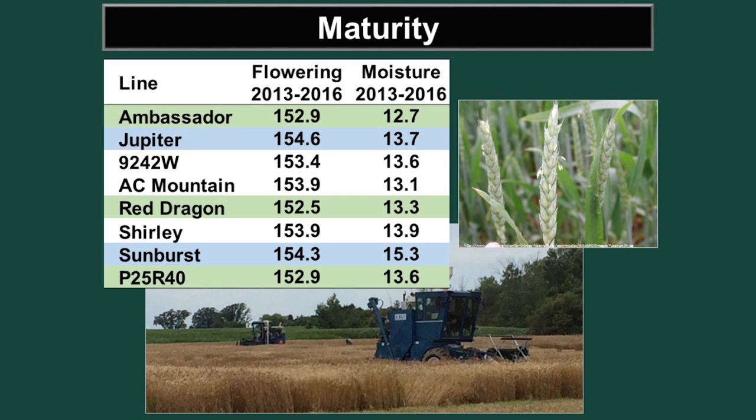And so you can see this difference here. Ambassador and Pioneer 25R40, the genotypes, the varieties in green here, those are early maturity varieties. So you can see Ambassador, Red Dragon, and R40, they're flowering a little bit earlier. A half day is significant when you have multiple observations across locations here. Versus Jupiter, you can see it flowering 2 to 3 days. In reality, it'll be potentially 2 to 3 days later than the earlier varieties.